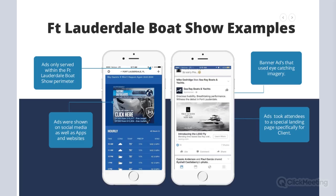Okay, here's a couple more examples. I know people like seeing examples because it's a very hard concept to grasp when you're not sitting at the boat show to see exactly how your ads are going to look if you're doing a geofencing campaign. So if you see the Suzuki outboard ad over there, that is how the ad would appear on an app. This happens to be a weather.com app. And you can see that International Marine actually put their pricing in there, which I highly recommend. It was very visually appealing, and they have a clear call to action there.